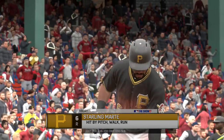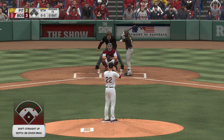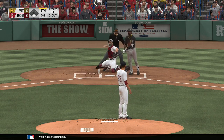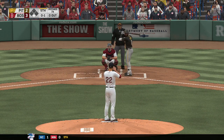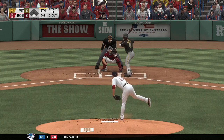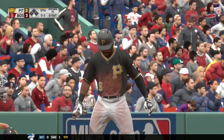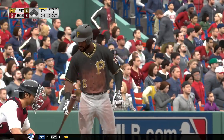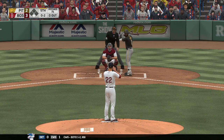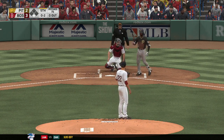Here's Starling Marte. He's been hit by a pitch and walked in the game thus far. Number 6, Starling Marte. First pitch coming. Here it is. Way out in front. He's ready. Here's the 0-1. And that's a called strike at the letters. Though that looked high from here, it's 0-2 now. And this is fouled back and out of play.